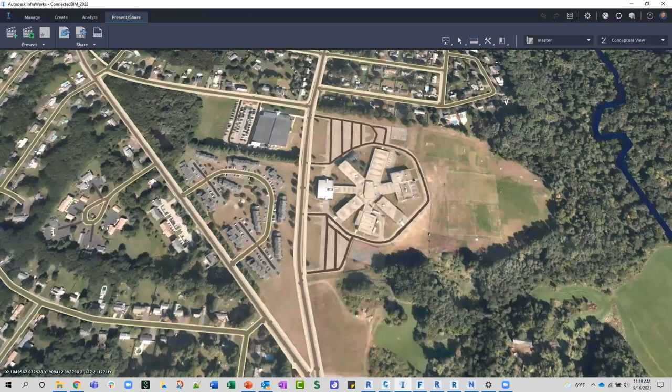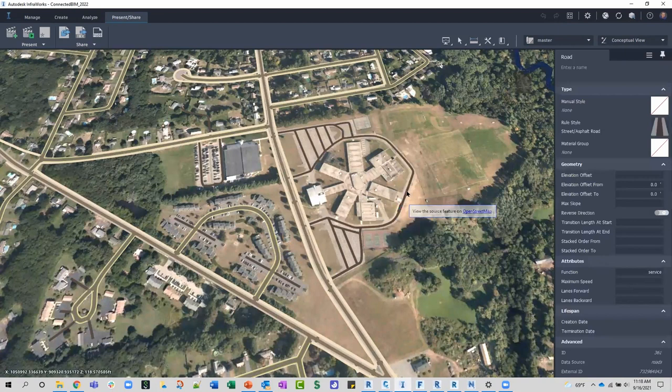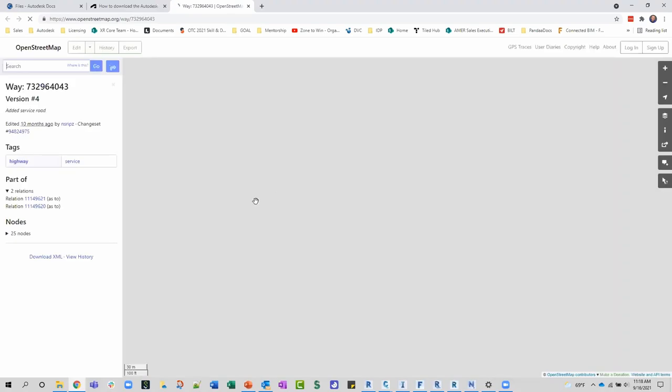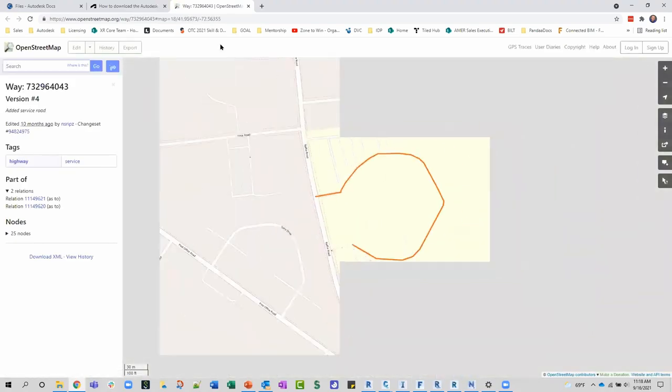And you would get the same thing with major buildings, rivers as well, waterways. So all this is coming from OpenStreetMap data. We can actually see that just by right-clicking or selecting on it. Where's that tooltip? There we go. And selecting the OpenStreetMap, and it's going to open up OpenStreetMap and show us exactly where that data source came from.